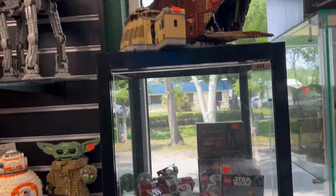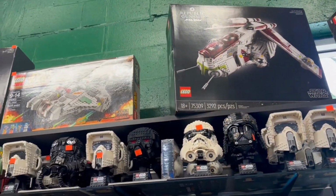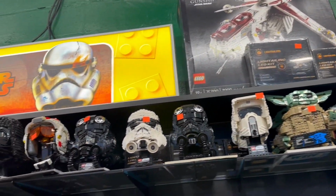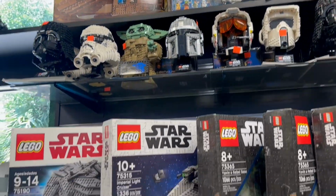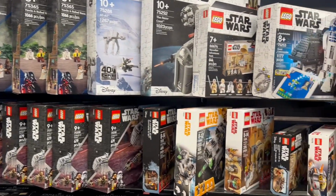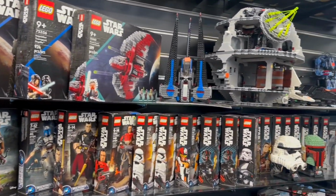But it was a great selection of stuff. I loved just looking at stuff, because a lot of the stuff I'd never seen in person. I've seen videos of some of these sets, or dreamed of owning some of these sets, but they just go for so much, and they had them there either built or in the box.